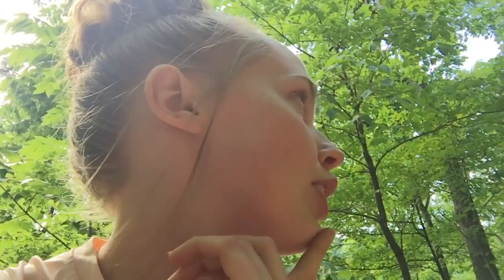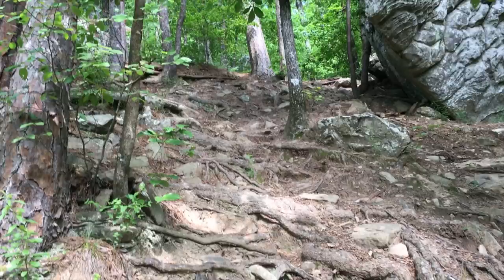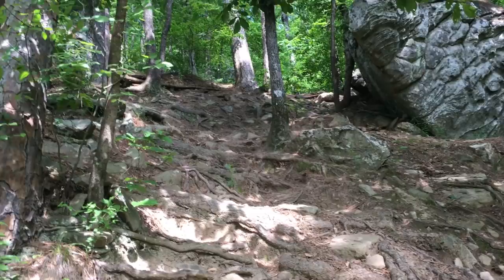Anyways, so here's the challenge. I think we should stay on the trail and climb the steps. Nope. It's a longer distance, but it looks easier. And Sarah thinks that we should climb this hill. And it's shorter, but it's steeper, and I think it looks harder. So what we're gonna do is Sarah is gonna climb this while I go this way, and we're gonna see who gets there first.